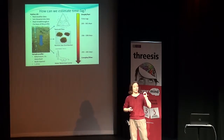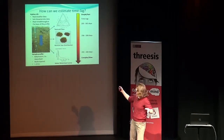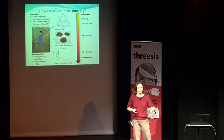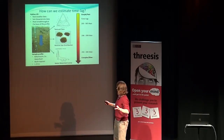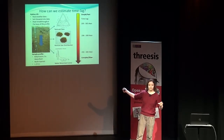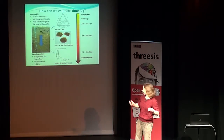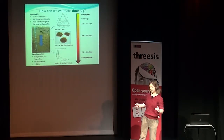I said, well, what if you actually measure the size of the soil particles? That's the particle size distribution. And as you can see clearly, the estimate of time lag changed. This is very interesting. So I said, what if you really looked at the actual structure of the soil? This is done using something called the water retention curve. And sure enough, it gave us a different estimate of time lag. Now, based upon our knowledge of the soils, we were able to say that this one is probably the best informed, probably the most accurate estimate.